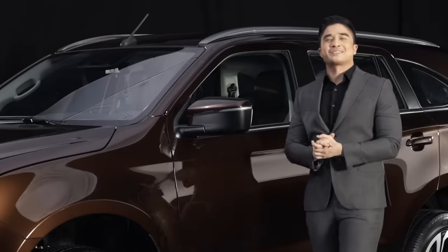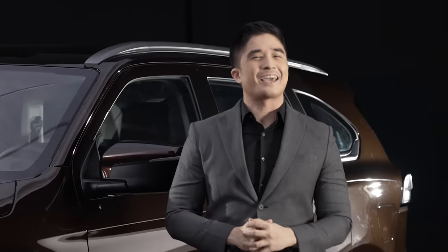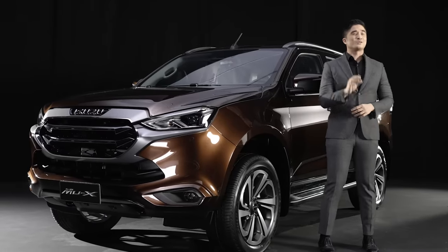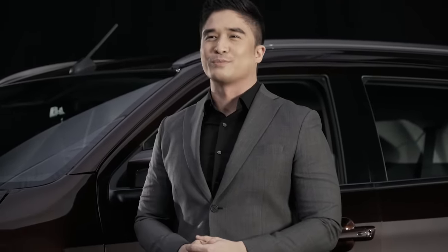Everyone, I'm Vince Velasco, and today I'm going to walk you through the all-new Isuzu MU-X LSE. I'm very excited to share with you the innovations Isuzu has put in their new SUV, making it more elegant, safer, and more powerful like never before.